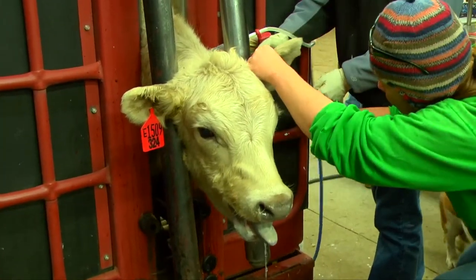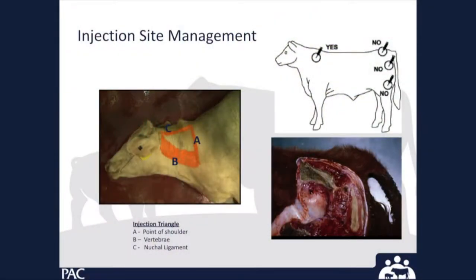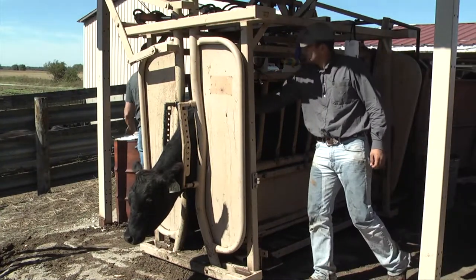And injection sites: all of our injections go in the neck. Here's a picture of the injection site triangle, which sits underneath the nuchal ligament, above the vertebral column, and in front of the point of the shoulder. This injection site triangle is where we will put all of our injections for cattle.